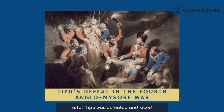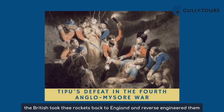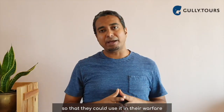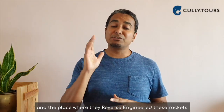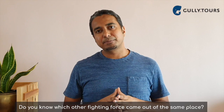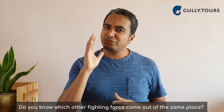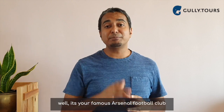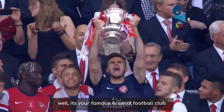After Tipu was defeated and killed, the British took these rockets back to England and reverse engineered them so they could use them in their warfare. And the place where they reverse engineered these rockets was the Royal Arsenal in London, right at the banks of the River Thames. Do you know which other famous fighting force came out of the same place? Well, it's your famous Arsenal Football Club.